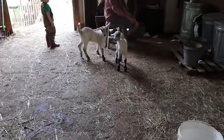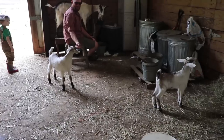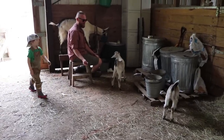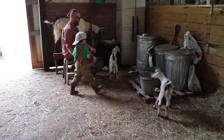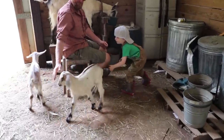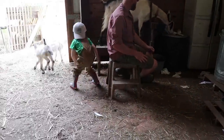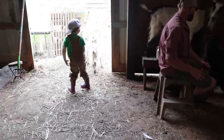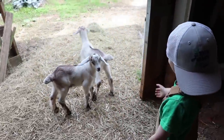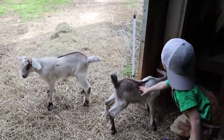Hey, cuties. I got them back. You got them back? They're just hanging out while Mama gets her breakfast. They're so cute. So cute. They're looking outside. What are they going to do? You guys want to go play?